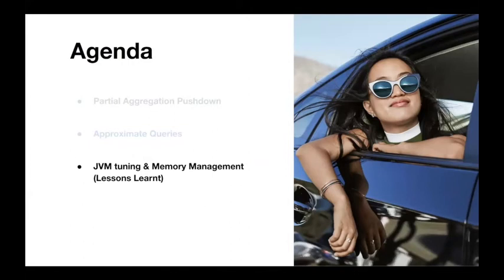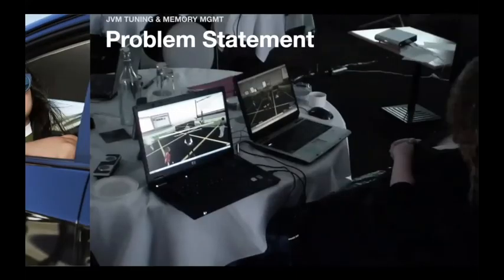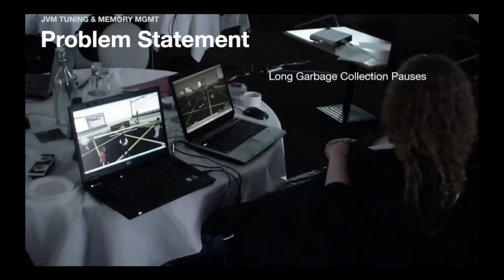For a final pivot, I'm going to talk a little bit about our experiences with the Java virtual machine and memory management that we spent a lot of time on this past year. As with most high-performing database systems, Presto performs very well as long as you remain within certain boundaries. The moment you step over the boundaries of good performance, you fall off the proverbial cliff. This started happening at Uber consistently last year. We started having a lot of long garbage collection pauses, the old generation stop-the-world garbage collection where everything gets frozen up.